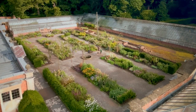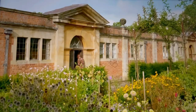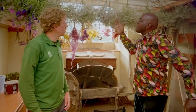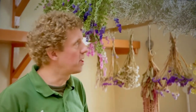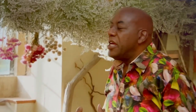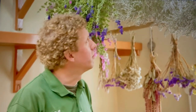Only a few steps away, warmed by the morning sunshine, John has the perfect spot. Beautiful. This is where all the drying takes place. How long have you got to hang this stuff for before it's ready for display? Six to eight weeks until it's fully dry, and we periodically keep checking on it to make sure nothing's deteriorating at all, or rotting. Do you have to spray it with anything? No, people used to, but we don't do that anymore.